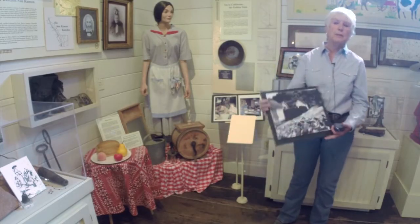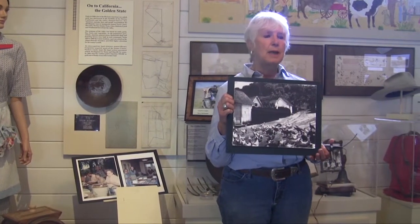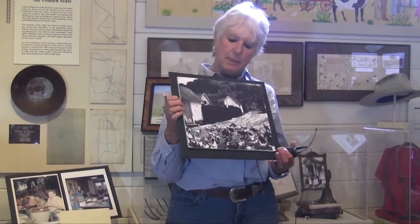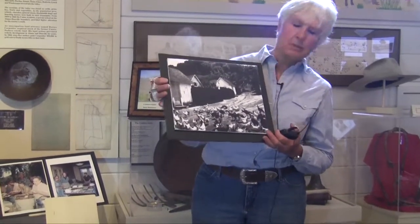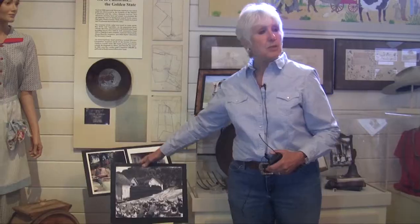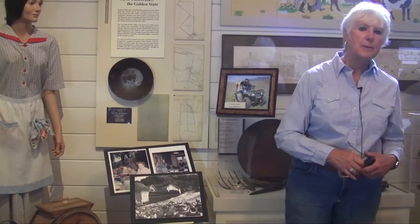As part of their income, Mary and Rose raised turkeys. And we know from their journals that they sold a good deal of turkeys around Thanksgiving and Christmas time. So this picture shows our yard filled with turkeys. I've raised a few, but that's a lot of turkeys that they had. They also had chickens and sold eggs.